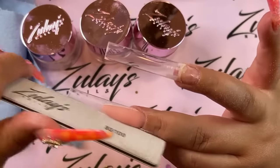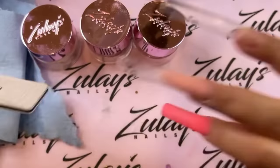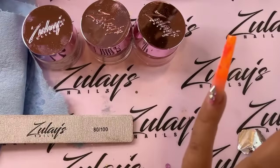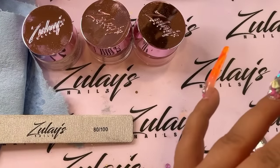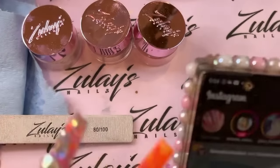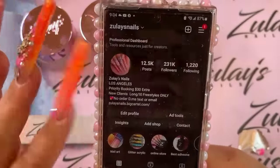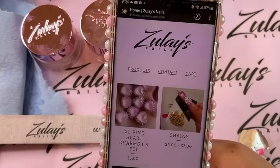I can't find the shade of acrylic on your site, the pink one. It's Hubba Bubba. It's under, look, let me show you. I didn't say none, but thank you. Okay, you're welcome. I'm not sure what you're talking to, actually, but you're welcome. All right, so let me show you guys. You're going to go to the link on my TikTok or my Instagram or whatever.